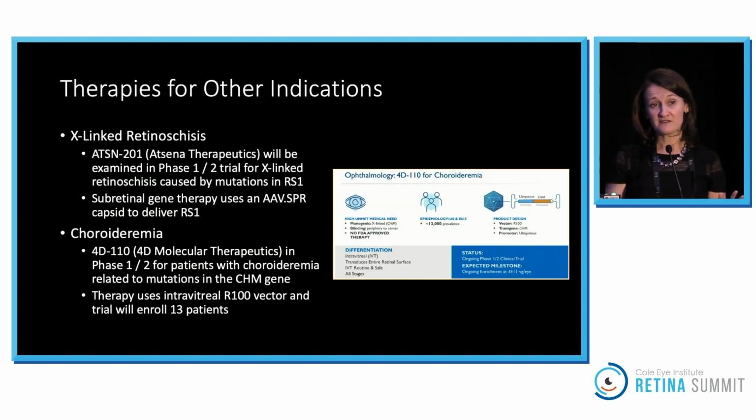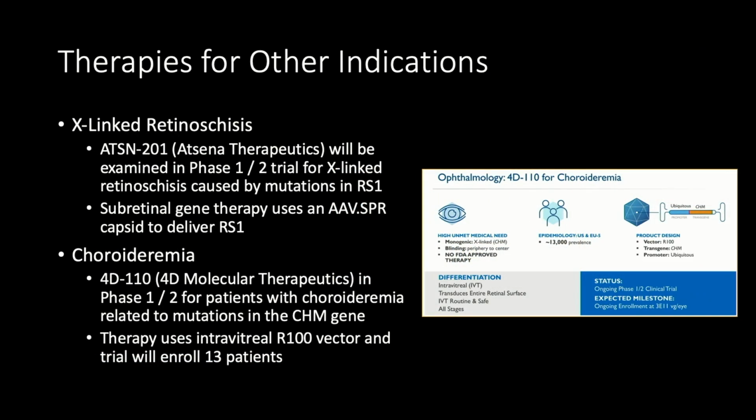There are also therapies in other indications. So for X-linked retinoschisis, caused by mutations in RS1, ATSN 201 is going to be examined in a phase 1 and 2 trial, and for choroideremia, 4D110 is being examined as well.